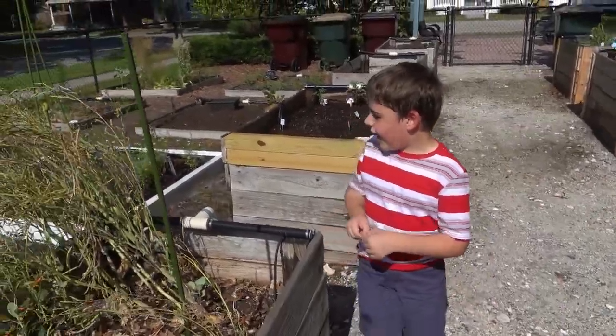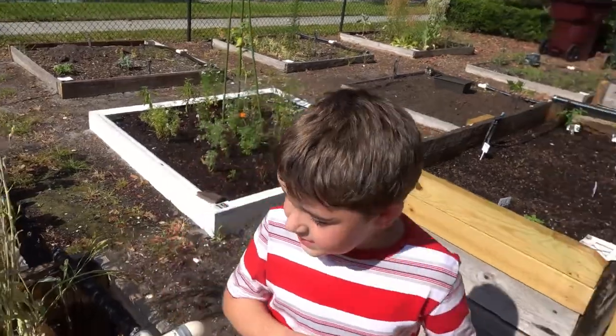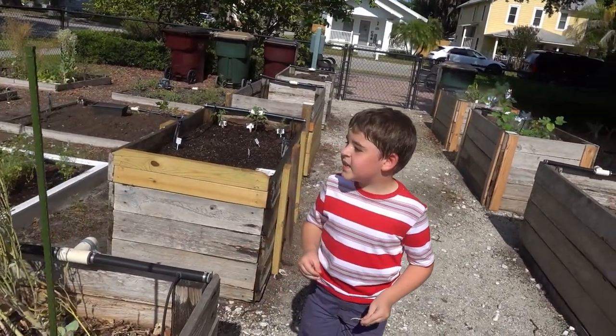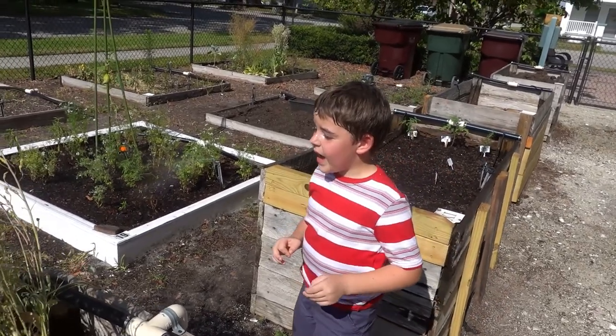Look at this giant radish. And it produces like 10 seeds in each pod. 90 radish seeds.